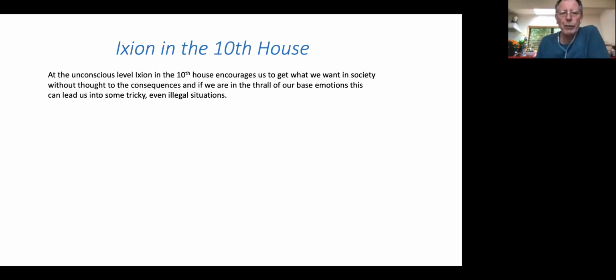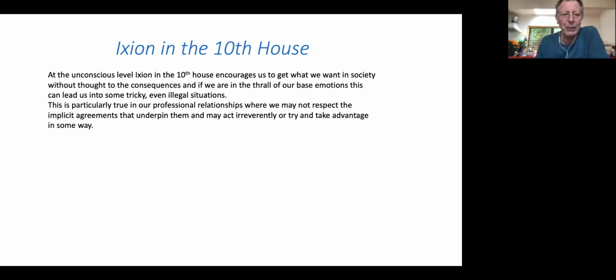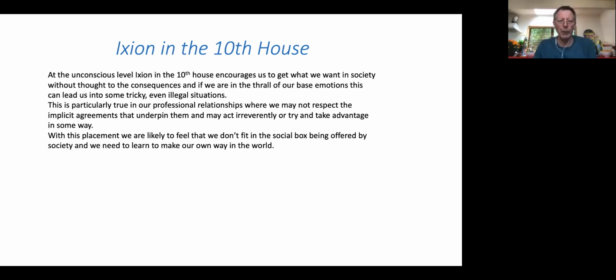So at the unconscious level, IXION in the 10th house encourages us to get what we want in society without thought to the consequences. And if we are in the thrall of our base emotions, this can lead us obviously into some tricky, even illegal situations. And this is particularly true in our professional relationships, where we may not respect the implicit agreements that underpin them and may act irreverently or try and take advantage in some way. With this placement, we're likely to feel that we don't fit in the social box being offered by society, and we need to learn to make our own way in the world.